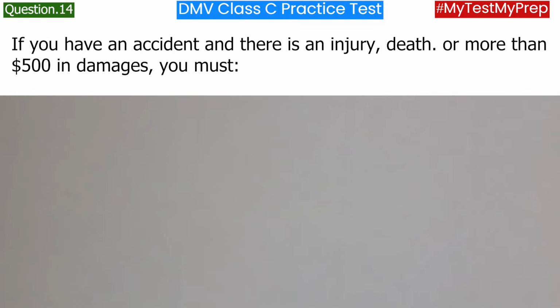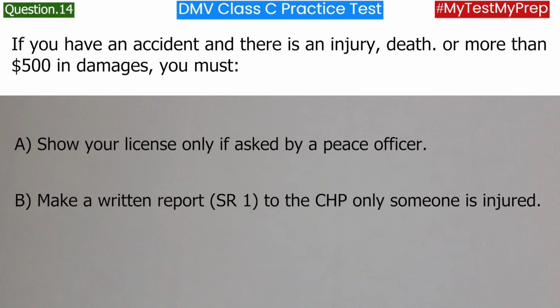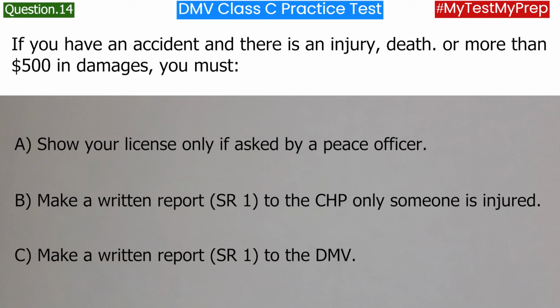If you have an accident and there is an injury, death, or more than $500 in damages, you must A. Show your license only if asked by a police officer. B. Make a written report, SR1, to the CHP only if someone is injured. C. Make a written report, SR1, to the DMV. Answer. C. Make a written report, SR1, to the DMV.